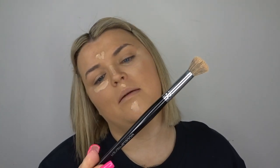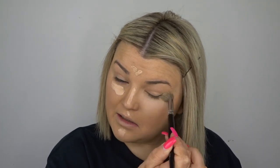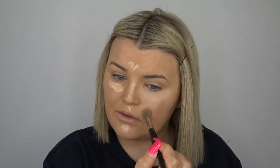Oh, sorry, I didn't even tell you what brush. I'm so bad at this. This is the Models Prefer MPA 104 Airbrush Concealer Brush. If you're from Australia, you can get it at Priceline, which is where I got this bad boy from. It's very similar to the Kat Von D concealer brush, if anyone has that. It's a cheaper version.